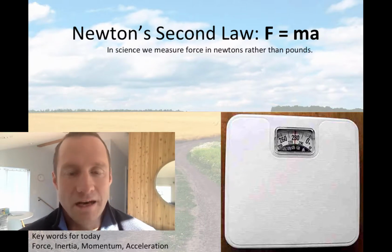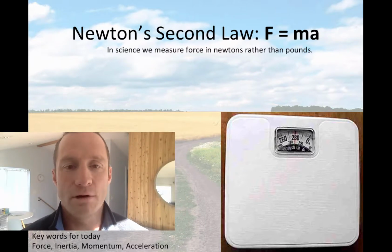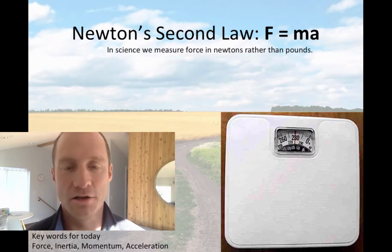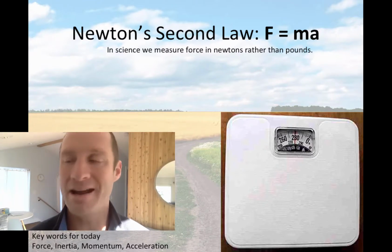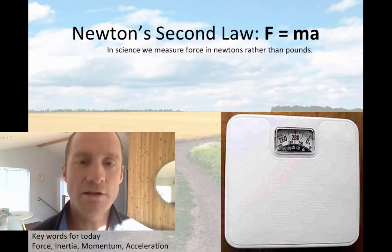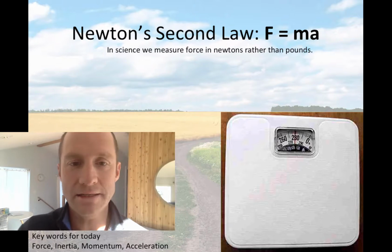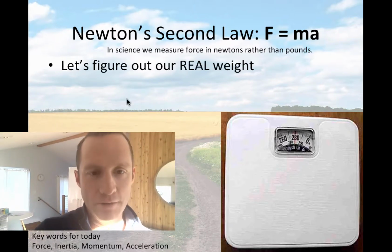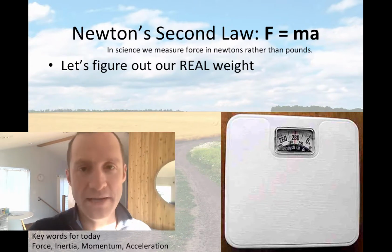So, next up, I want us to actually measure our own weight in newtons, because we're going to be studying and learning about things in newtons, and so instead of thinking about things in pounds, I want us to start thinking about them in newtons. So I'd like you to take your weight and figure out your real weight, or your weight in the metric system.